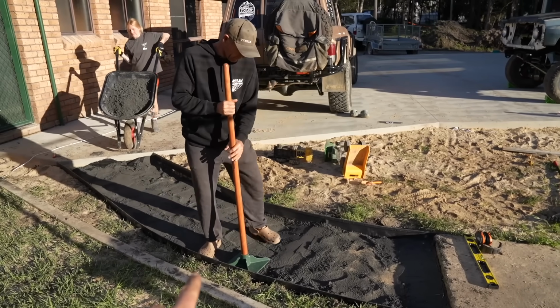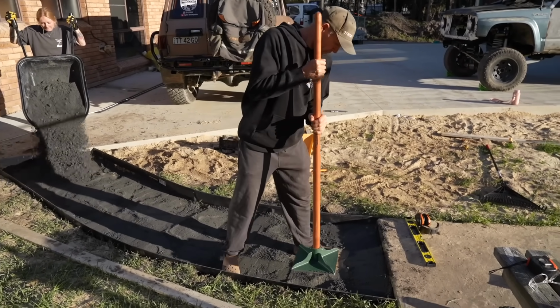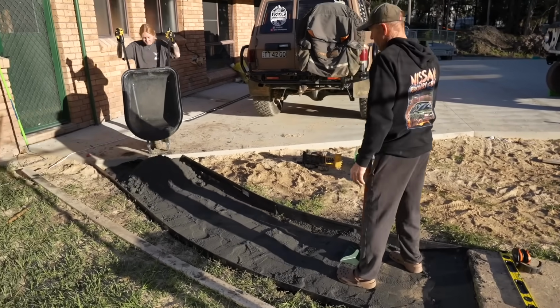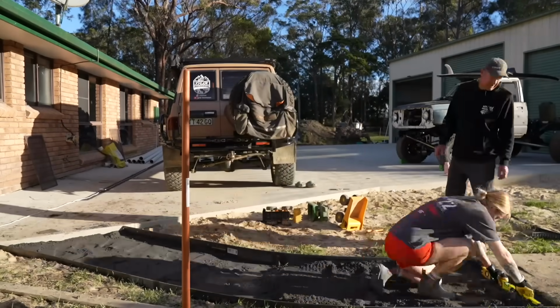We're just filling it all up with crusher dust, and then we bought one of these as well, which is a compactor. You can get electronic hand push ones like a lawnmower, but they're pretty expensive. That was like 70 bucks, and it's only a small area, so we're just hand compacting all the crusher dust as we go, so it's nice and firm underneath.